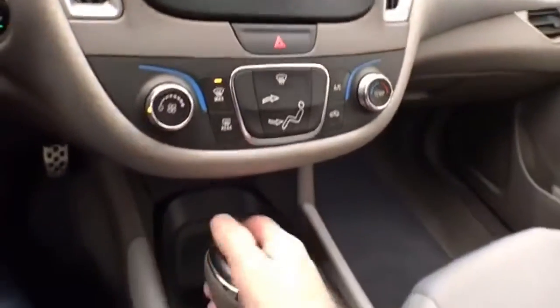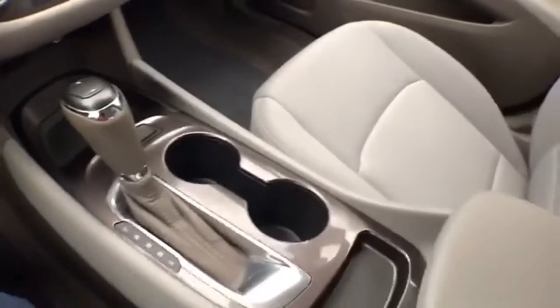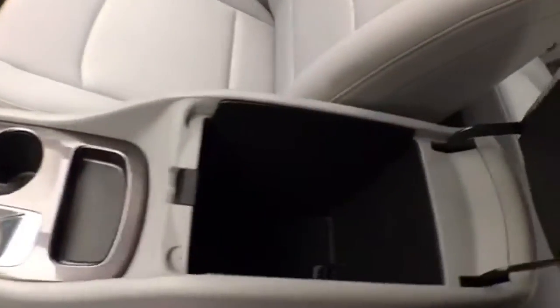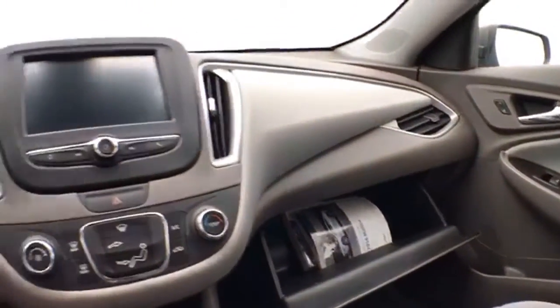Heating and air conditioning. 6-speed automatic transmission with manual shift capability. And lots of storage space in the armrest. Along with a large glove box with all materials inside.